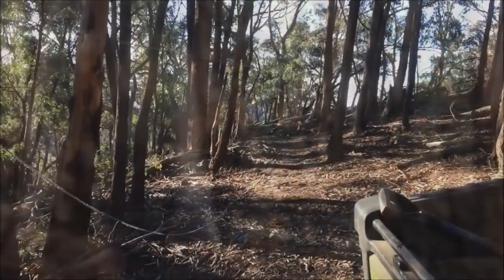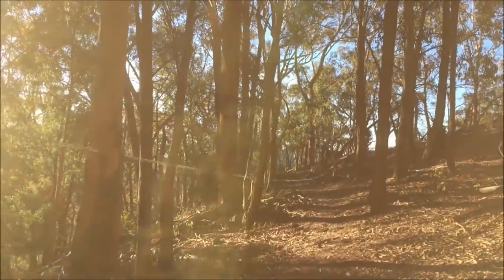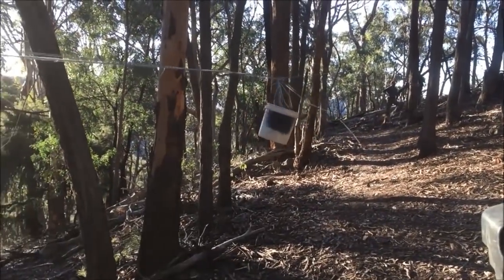Bloody ingenious. So after a few teething problems, a few modifications, the boys have now rigged up a continuous line. Saves a lot of walking because these buckets are pretty heavy.